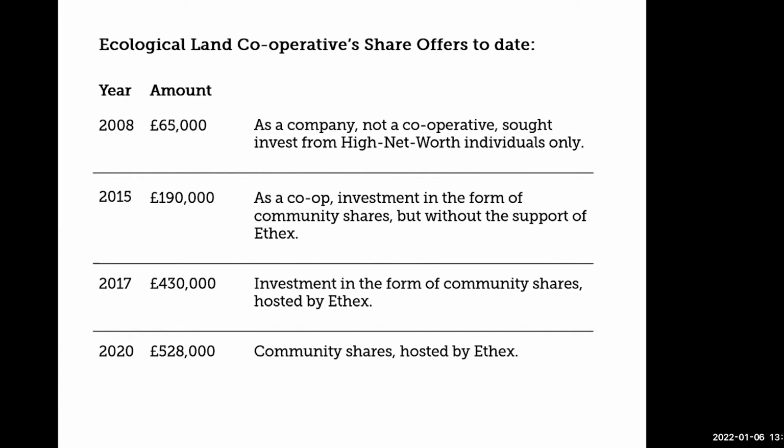As Helen mentioned, I had the pleasure of setting up the ELC as part of a small team. So I was involved in the business planning and designing the business model and financial forecasting, and these first 2 of 4 share offers. What I'm just going to take you through today is the difference in the approaches that we took. Mainly there's 3 different approaches.